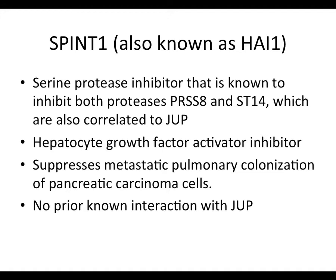So what is SPINT? It's a serine protease inhibitor. What it does is it stops other proteins from cutting up other proteins, which you can imagine would have a huge effect, right? How functional would you be if somebody cut off your arms? Not very functional. I guess it depends what you're doing, right? Proteins don't like to be cut. So this is inhibiting a lot of things. One of those things is hepatocyte growth factor, which has been previously implicated in all kinds of aggressive tumors.